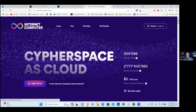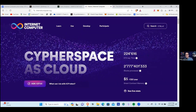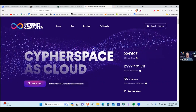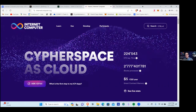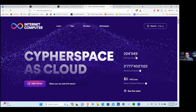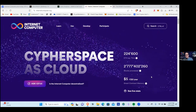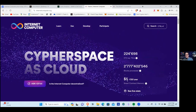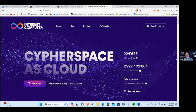All right, so Cipher Space, look at the number of transactions per second. Ethereum equivalent transactions per second, 224,000. Now, we've talked about everything going on the blockchain: stocks, real estate, car titles, all entertainment, everything being run on blockchains. So think about the number of transactions that will create. This is definitely a project that could handle a lot of transactions very quickly. All right, so blocks processed, I believe that's 2.7 billion blocks that they've already processed. Storage data here for smart contract memory, $5 per gigabyte per year. Inexpensive usage. This is something that'll definitely be necessary in the future.